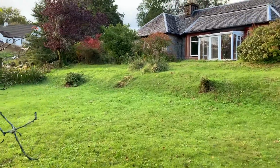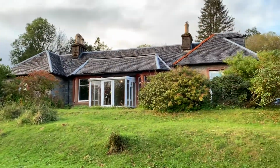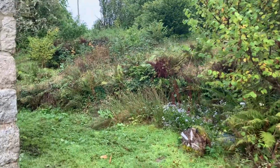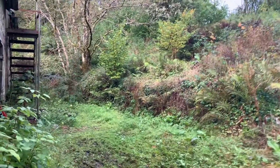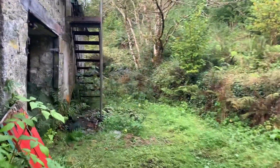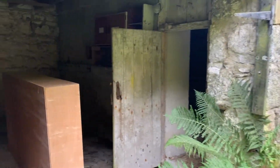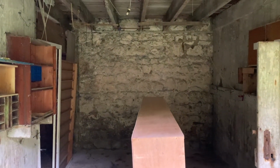So we're now coming to the front lawn, and attached to this barn is this little cottage. So before I show you the inside of the cottage, I'm going to have a quick snoop around inside the barn. And so this is the inside of the barn as it is at the moment.